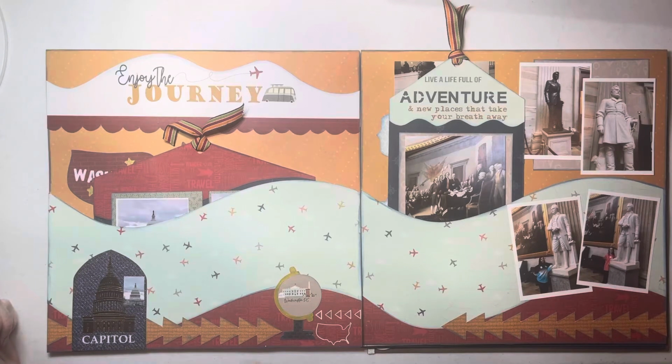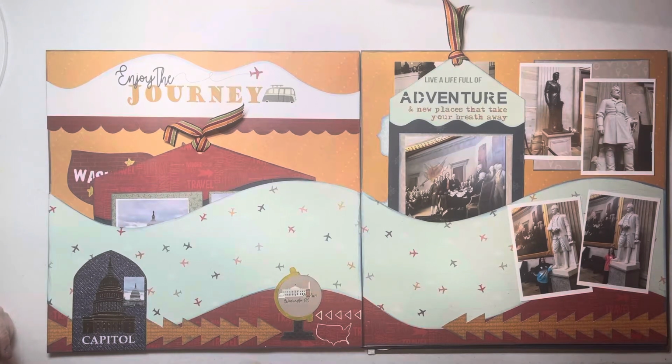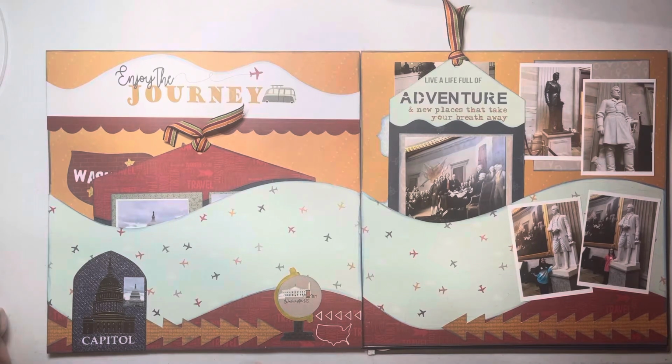It is a travel themed kit, and I chose to use it with my Washington, D.C. photos. We went in March of 2017, and I just want to show you what I did. I thought the colors of the kit went well with Washington, the more subdued colors, especially since it was sort of wintertime. It was spring break, but it really wasn't spring-like. It had snowed and was pretty cold, and we had intended to take the metro everywhere, but we ended up using Uber and Lyft because it was very chilly to walk to the train stations. It was a really fun trip, and I really loved that city.